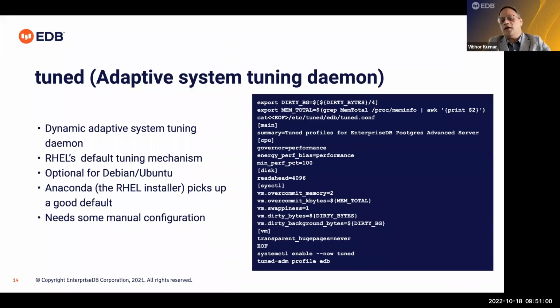Nowadays, if you go with modern operating systems like Red Hat RHEL 8, Rocky Linux, or any other, you will see that an adaptive system tuning daemon process is available through the operating system. This dynamic adaptive system tuning daemon helps in defining different profiles based on the workload, and based on that profile, the system will be automatically tuned for your application. Here's one example you can see, where you can include some important components, for example, governor equals performance, or energy performance bias equals performance. These two are key important parameters.